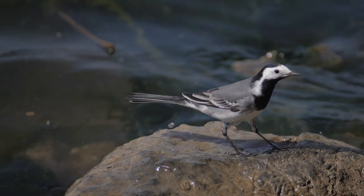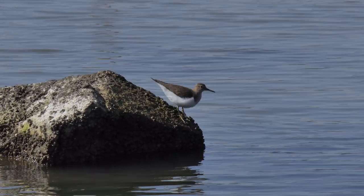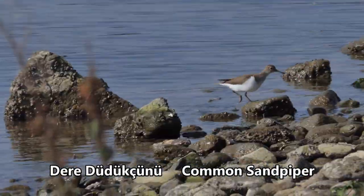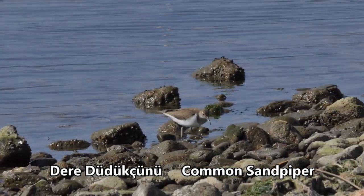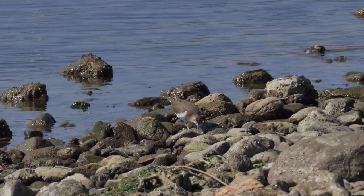So some birds wag their tails, but this one shakes its bum. This is a dudukçun. According to my book, this is a dere dudukçunu, or what we call the common sandpiper.